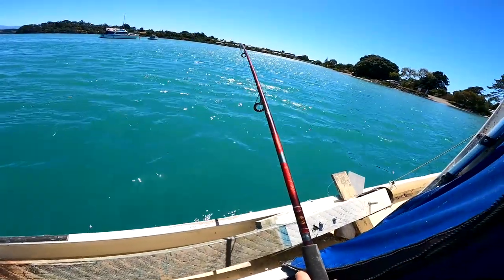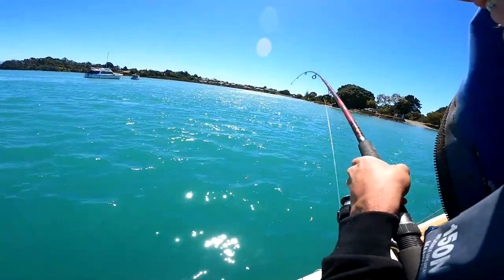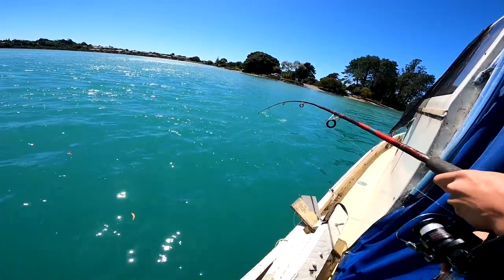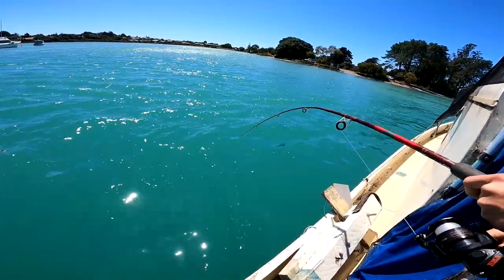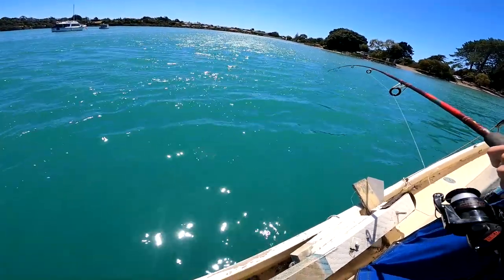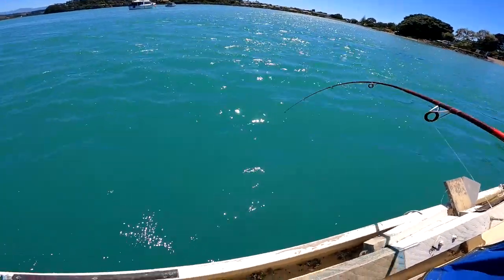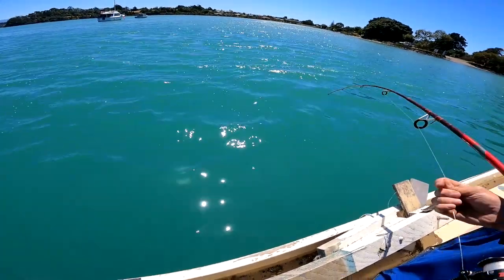Snapper? I don't know. That might be lunch, son. Okay, what do you reckon? That's quite a good fish. Do I need the gaff? No. Just a cowboy, I reckon. It's a good cowboy. It's a snapper. Oh, nice snapper. Nice going. Don't snap your rod. You need help with that? That's a keeper too. That's lunch, son.